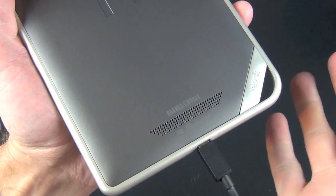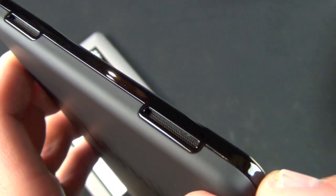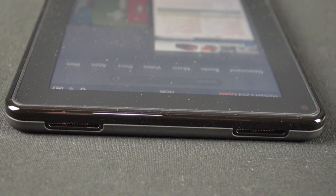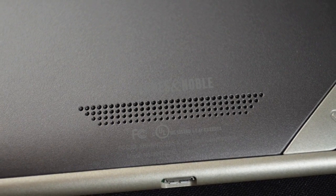Now in terms of speakers, the Nook has one rear firing speaker, while the Amazon Kindle has 2 side firing speakers at the top edge. I think this gives the Amazon Kindle a louder and richer sound, especially if you're using it in a case. But neither speaker system is particularly loud, and it's still best to use the headphones.